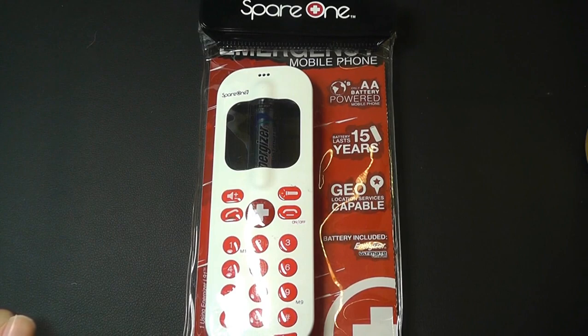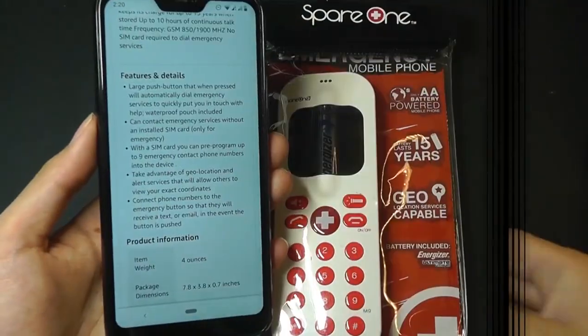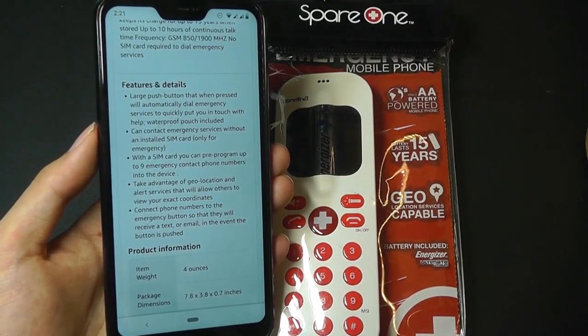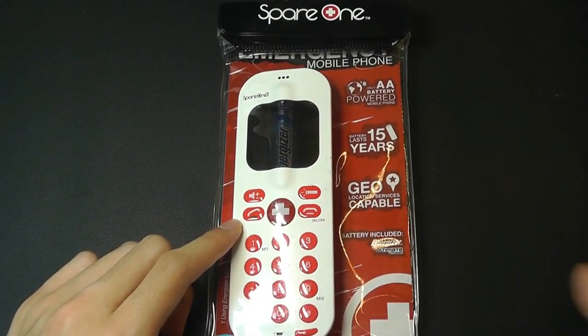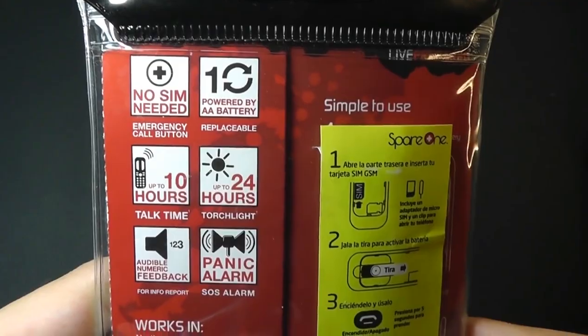world who don't have access to power. Because of this, people can't call for help over the phone in an emergency. Since this is the case, the Spare One emergency cell phone's ability to make communication easy opens the door to brand new possibilities. The phone is driven by a regular AA battery, which can be bought almost anywhere in the world. Even when the phone is not being used, the battery will last for 15 years.